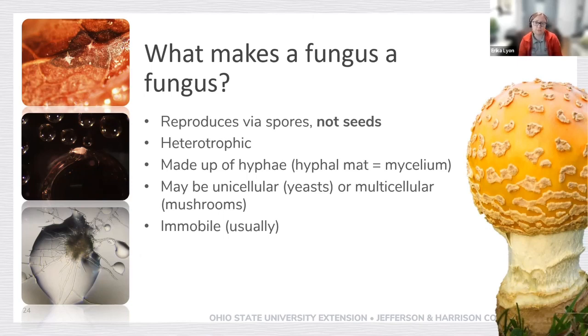And then the vast majority of fungi are immobile, and I put "usually" in there because there's always an exception to the rules. If you're familiar with chytrid fungi, there's a notorious chytrid fungus that's known for decimating frog populations across the world. But some chytrid species are known to kind of swim around. There's also slime molds, which are not true fungi, but if you watch them closely over the course of a few days, you might notice that they will move from place to place.